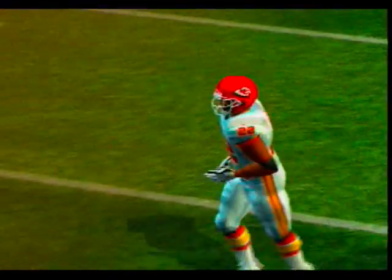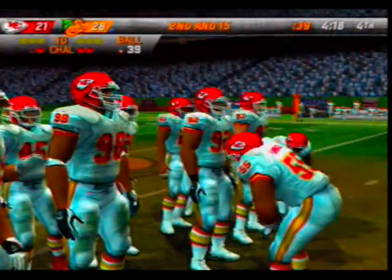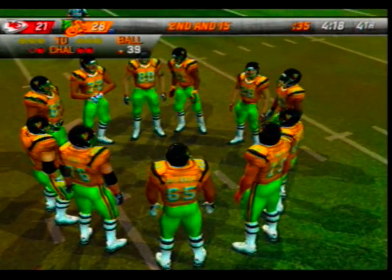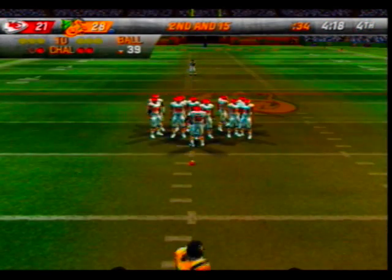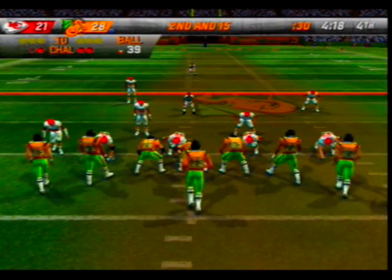Hand it off. Great fake with the pass. Ooh, nearly picked off. Right was the intended receiver on that play. Joseph with the coverage. Second and 15. Ball on the 39-yard line.